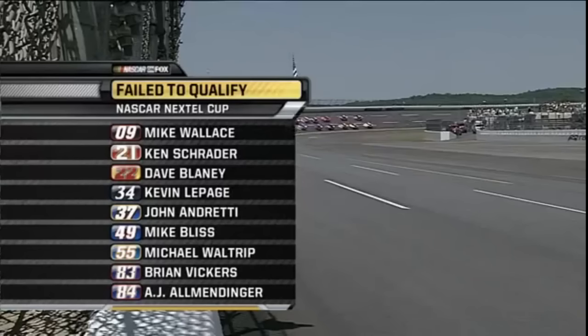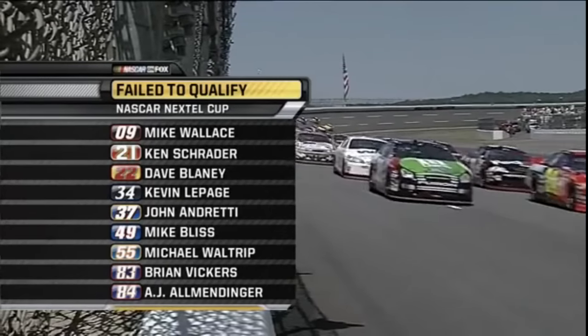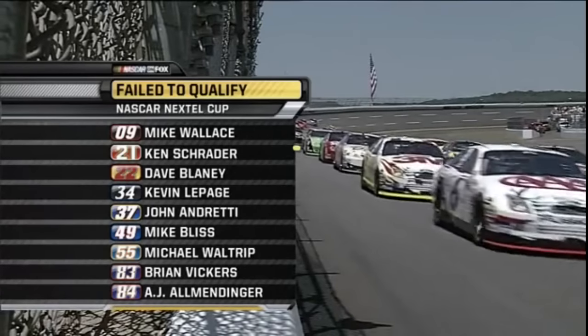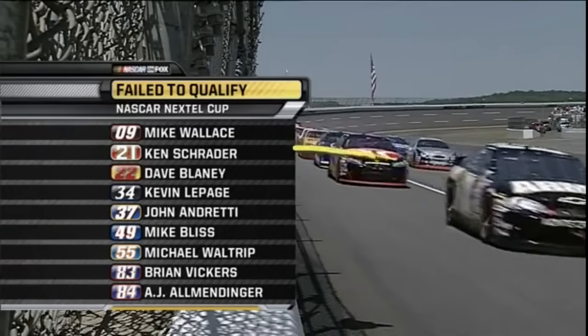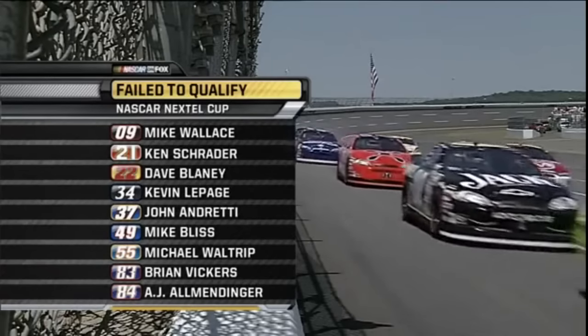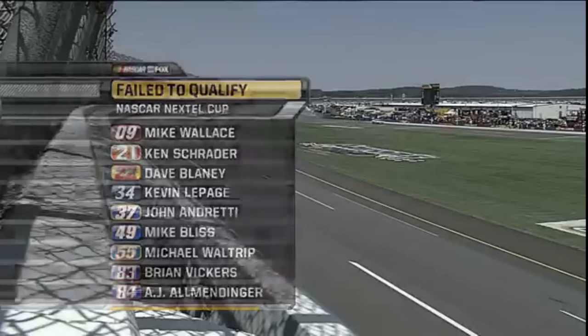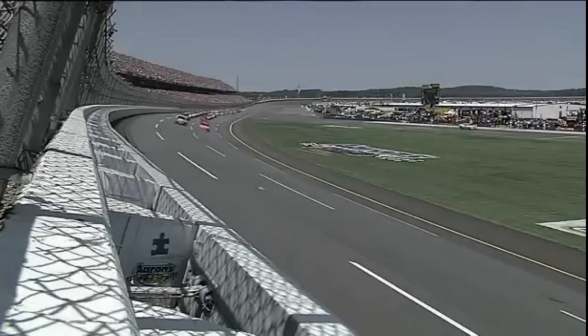17 cars came here outside the top 35 in owner points. Here are the ones who failed to make the field. Ken Schrader had competed in every restrictor plate race. So had Michael Waltrip and Mark Martin, who were not entered here. So that streak is over. Also, it's the first time the Wood Brothers' number 21 has failed to make a Talladega race since 2000.